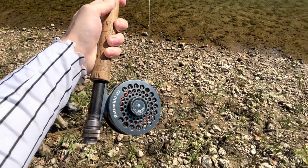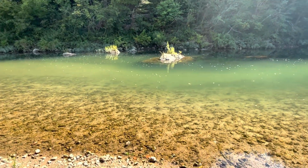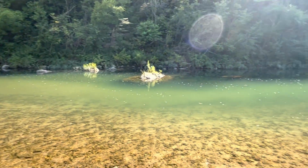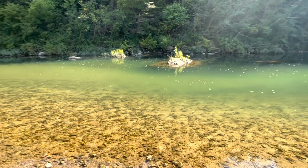I brought my 5-weight fly rod again. I figure we'll fly fish on the side. I'll have our catfish pole set up right there, and hopefully we'll catch some really cool fish here today, guys.